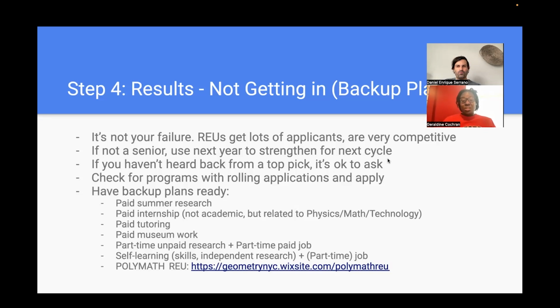If you are not a senior, use this opportunity to strengthen your application for next cycle. If you haven't heard back from your top pick, it's okay to ask. Some programs take a little bit longer to go through the decision-making process or the selection process. And the selection process also differs from one program to another. So there might be a number of reasons why one program has already started making their selections, another program hasn't.